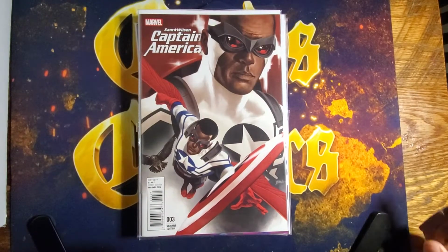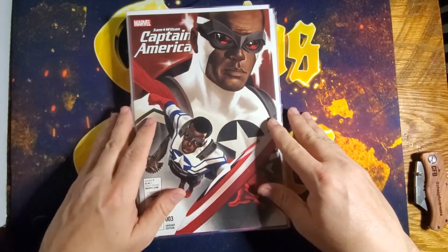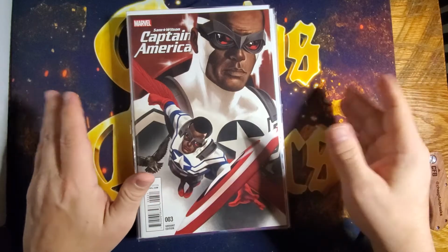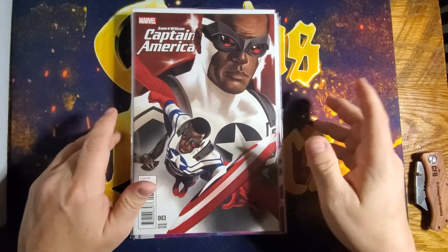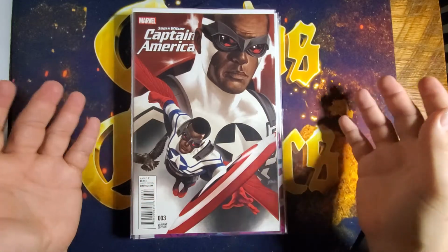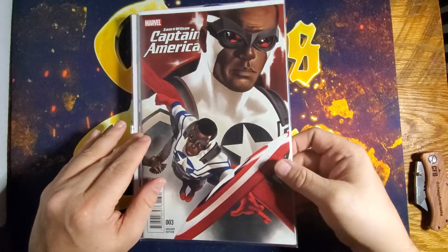Here is, year to date, what I've picked up, and also an update on some of my Silver Age collection that I've been working on. So we'll start in with the raw.